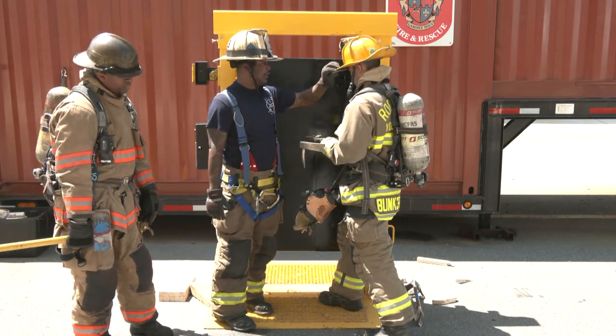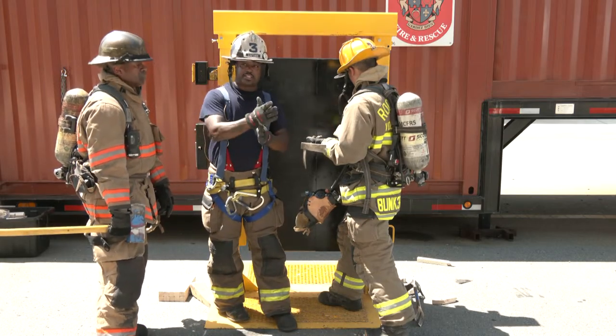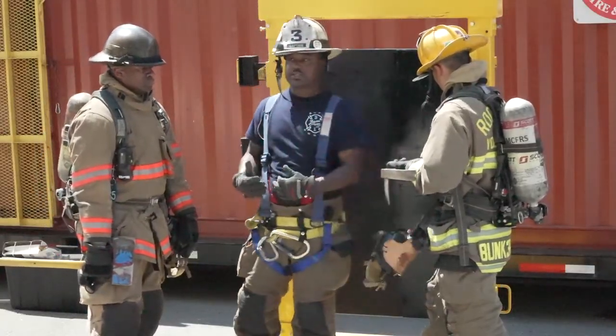Ben's always going to be looking at the forks. His main job is to watch those forks and steer them into position. He never has to turn around and look at Eric. He knows Eric's not going to hit him by just making sure Eric has good techniques.